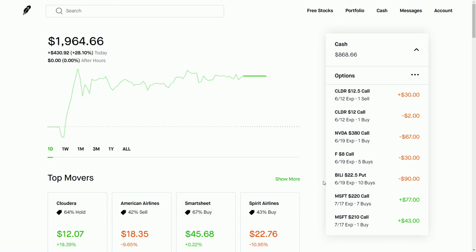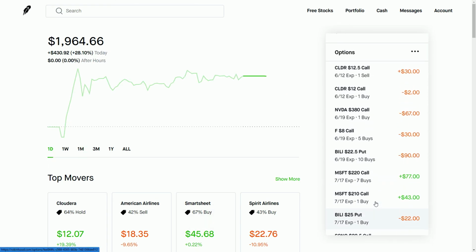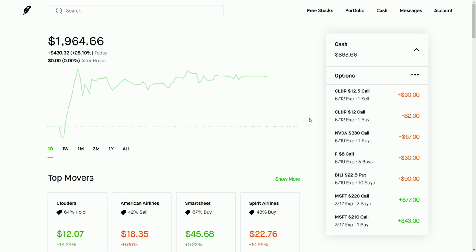We're going to keep moving, still holding the stuff from yesterday. I like it though. We're going to keep pushing forward. I've got cash on hand. Let's see what NVIDIA does tomorrow. Let's see what Microsoft does tomorrow. And I'm excited about it. It's an interesting time to be an options trader.